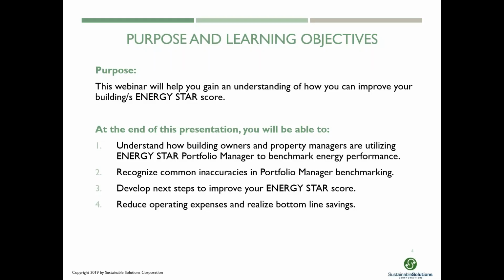We want to give you the ability to recognize some inaccuracies that typically happen in Portfolio Manager with benchmarking, and we're going to talk about that. And then we're going to talk about the steps on how to improve your Energy Star score.